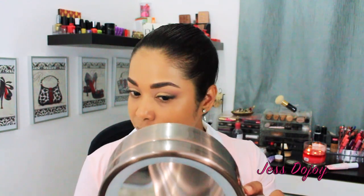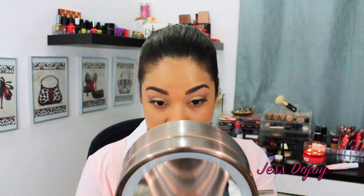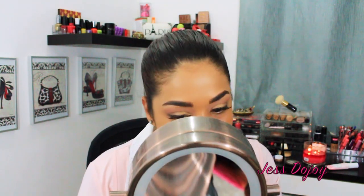I don't know what you guys think. Do you think it matches me? I think it looks a little too dark. Does it? I don't know. We'll see if it oxidizes or not, but so far, to be honest, I really do like it.